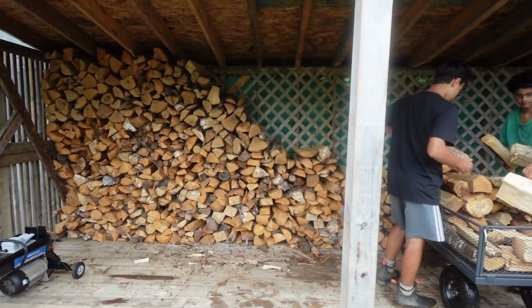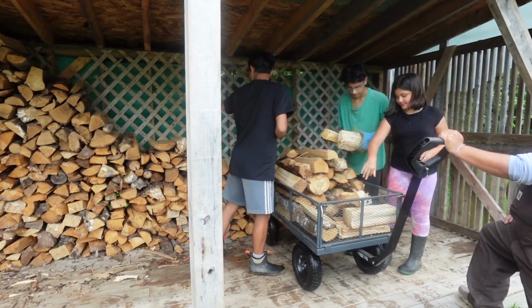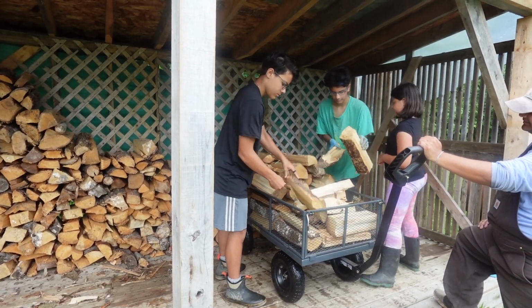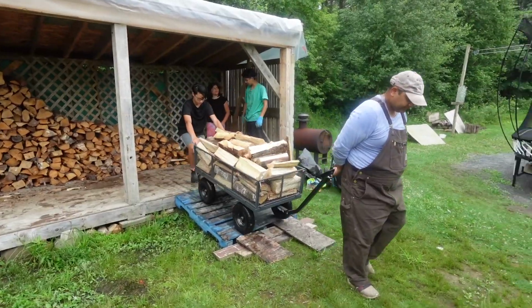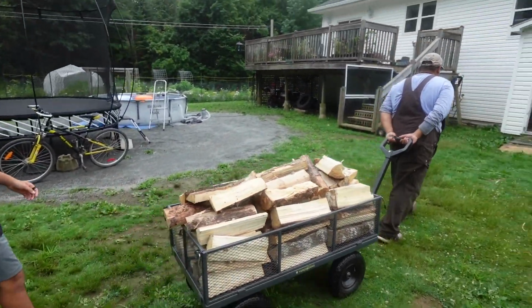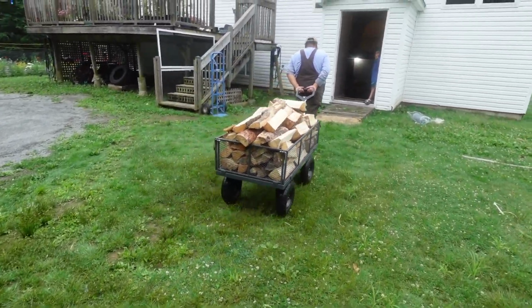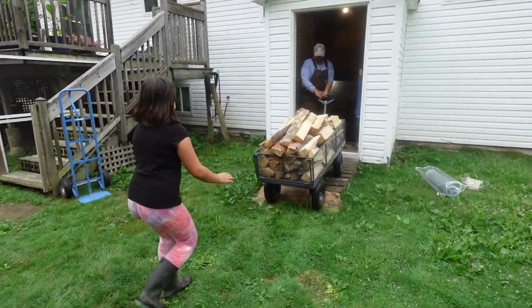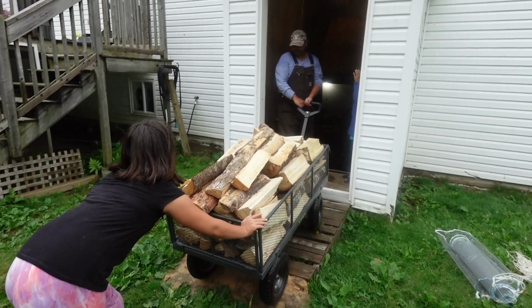The first job of the day is to take the wood that is left from last year in our woodshed and move it into our basement and stack it in the storage area that we have for it there. This way we are prepared for the fall to use our wood stove. We do have an electric furnace, but we prefer to use our wood stove. It's more economical with the price of electricity, and we prefer the heat of it as well.